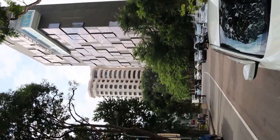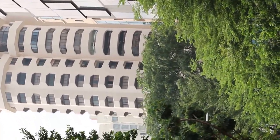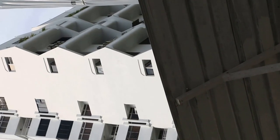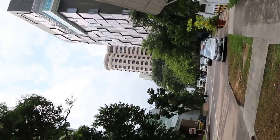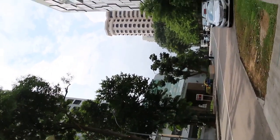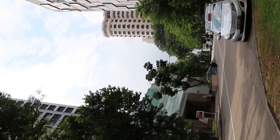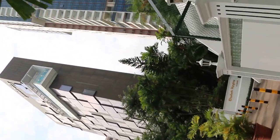And you can see octagonal design. This is Elizabeth Towers. Very big bedrooms as well. And we are going up towards your hotel, which can lead you to Orchard, Scotts Road. No, this is the one.